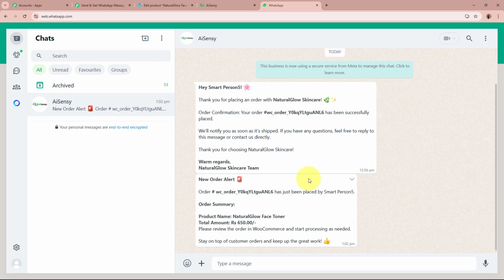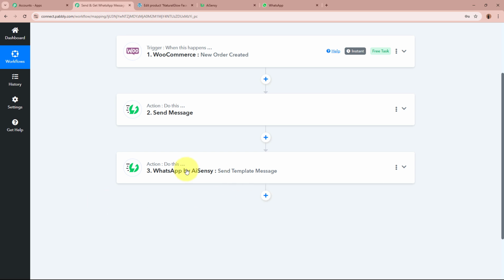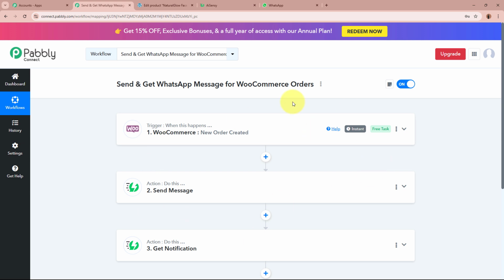So as we've successfully received, that means we have got the notification of the order being created in our WooCommerce account. This means that we successfully created an automation with the help of Pabbly Connect. So now as we've also received the message, we have got the notification. So I'm going to rename this step right over here, and the name I want to give is get notification. As we successfully set up this connection, this means that WooCommerce has now been successfully connected to WhatsApp.